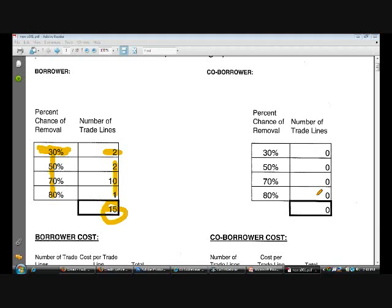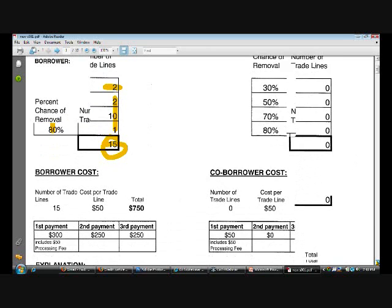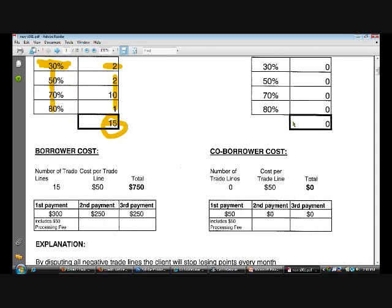So this client has a total of 15 negative trade lines. And down here you're going to see the price. And the client, this is attached to the credit report, so the client is going to get a copy of this as well. The total cost, just for the trade lines, okay? And if the client wishes, we can actually offer them a 3-payment plan. Now, in the first payment, there is a $50 processing fee that we include in the first payment. So right here, it's all laid out for the client and for the CCC.